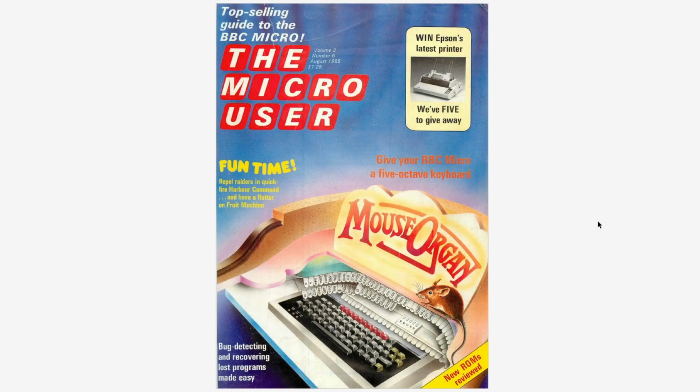For the final magazine in this episode, I go full circle back to the Micro User, and this time the August 1985 edition. Just like the one I looked at earlier, this has got another strange cover showing the mouse organ where it says give your BBC Micro a 5-octave keyboard.